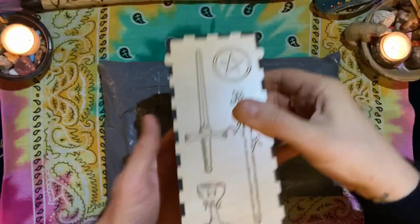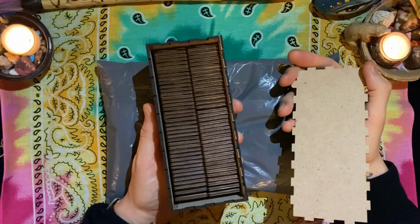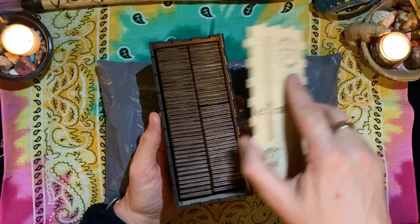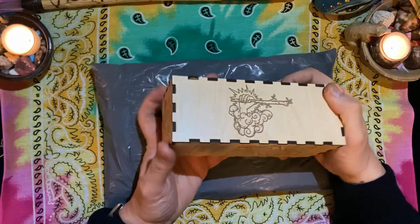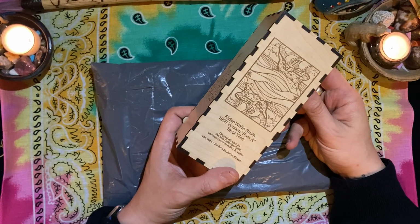So these are my tarot tiles by Jamie Sawyer, which I love and adore. I did do a video showing these. It is my most extravagant purchase to date. These are the 1909 version.